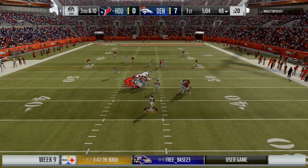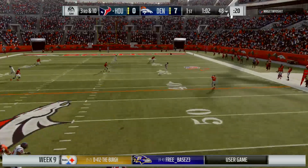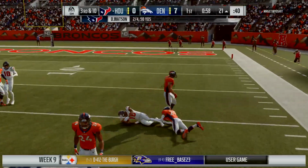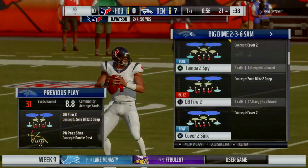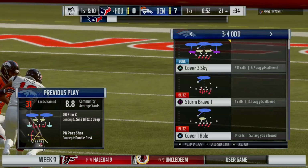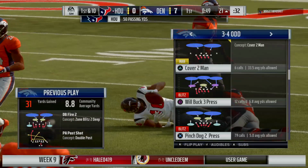Off of play action, it's Watson. Man open, that's Kiki QT complete. And he'll get this one down near the 20-yard line. That goes for a gain of 31. A nice job there, Charles.